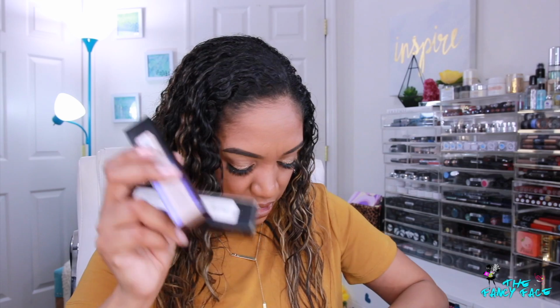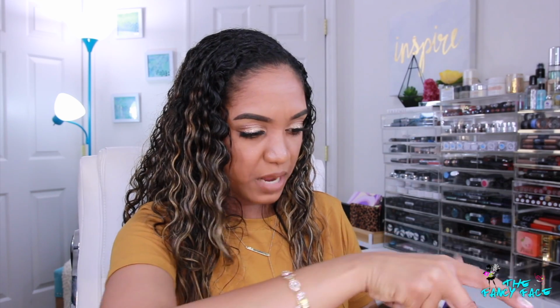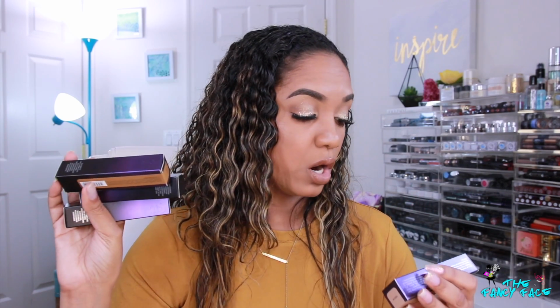Now, I didn't mention these that I got from Urban Decay. I should have mentioned this with the palette. They released new shades of their eyeshadow primer. They released shimmer shades, neutral shades, skin color shades, and a white. So I got the white, which is Freebase.